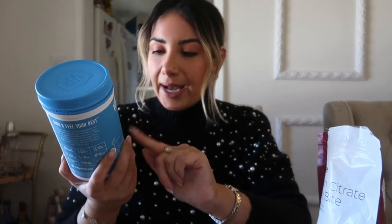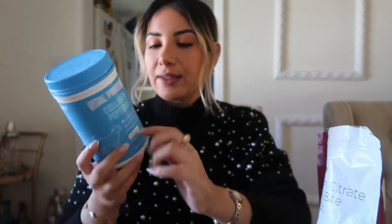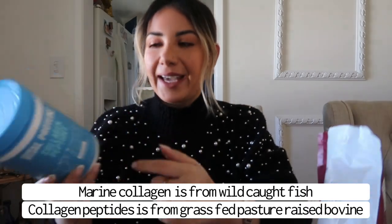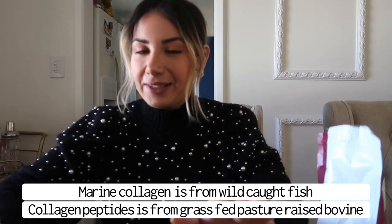And then a vital protein collagen powder. This is a beauty must for me. So this one is actually not the one that I normally get. This is from basically a cow. The one that I get is from a fish. Apparently there's a difference in them.